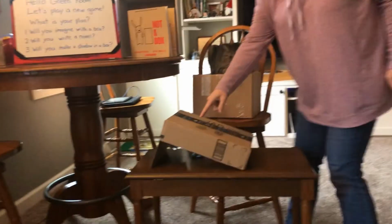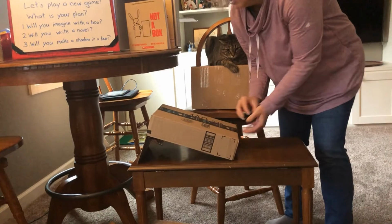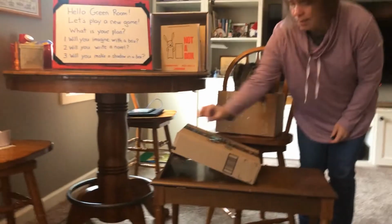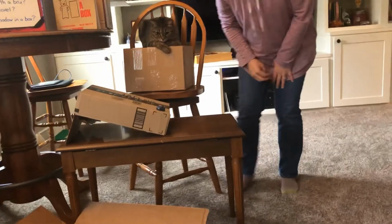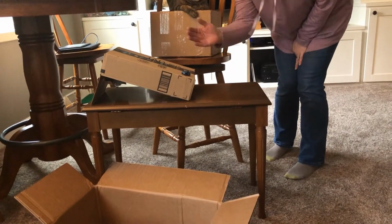I have, ooh, this box I propped up. You could pretend your box is a ramp or a hill. Ooh, hey, how do you think it stopped? I thought it would slide all the way down.